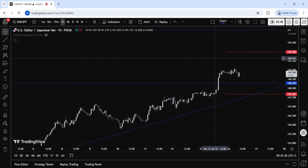For the upcoming catalysts, today we have the US PPI data, tomorrow we get the latest US jobless claims and retail sales figures, and on Friday we conclude the week with the Japanese CPI and the University of Michigan Consumer Sentiment Survey.